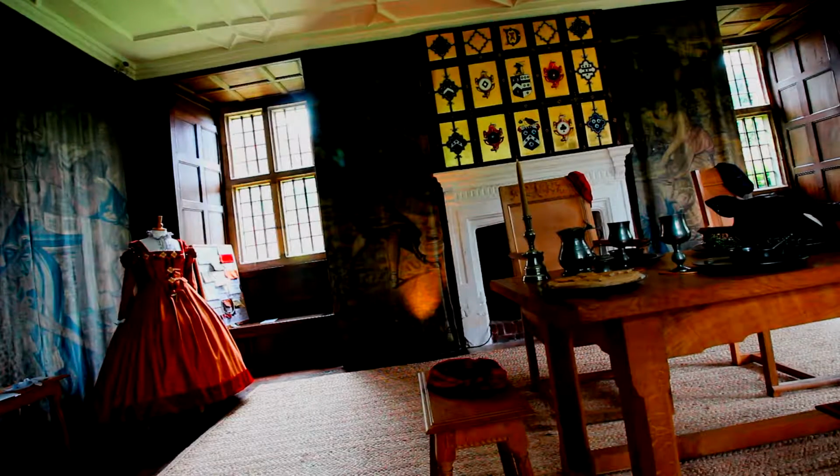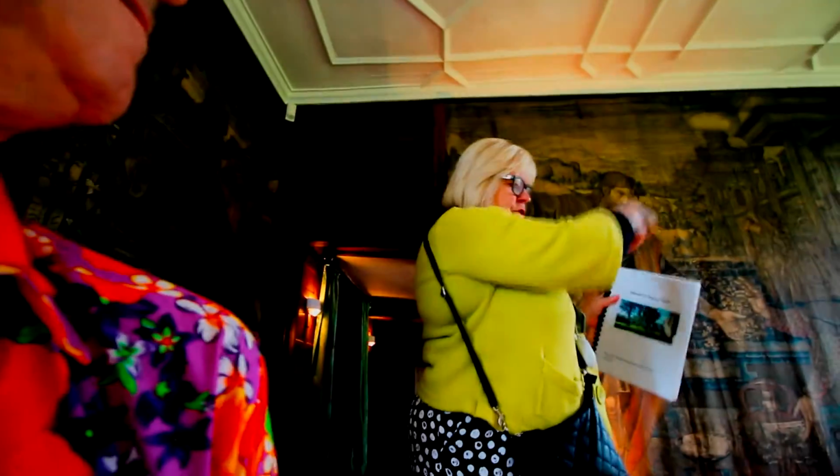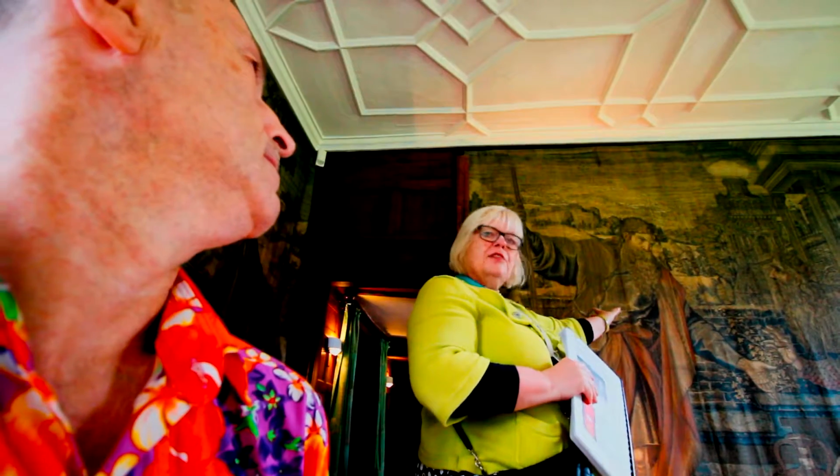So this is the house itself. When you came in, coming up to the door, everything to the left is the original house. This was built on in the 1600s. So you're now in a little bit that's still very old, from the marriage of Dunch's daughter. Dunch was given it.